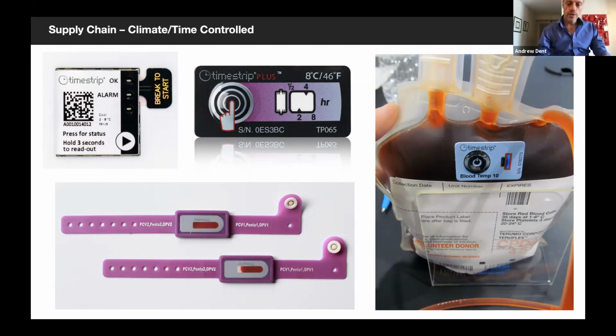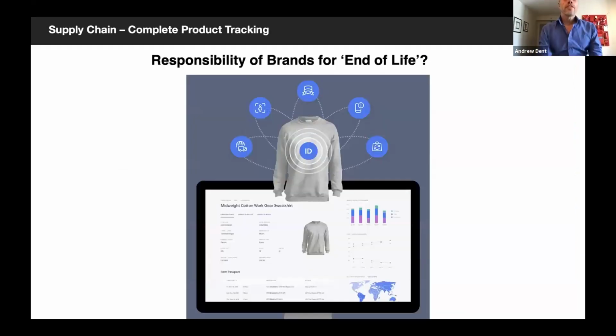Okay, and also with things like fashion brands, this is Econ ID. They've actually got a system which tracks the fabric and the apparel itself, much like a passport. So in the same way that you know exactly where you've been from your passport, these are small tracking devices that enable that as well.